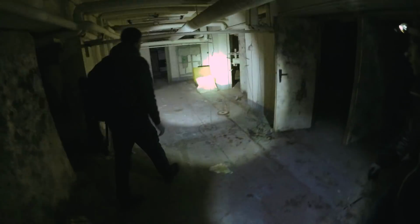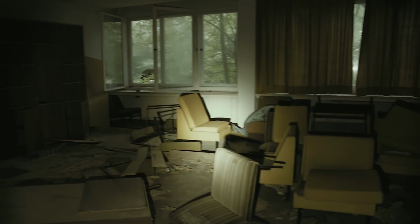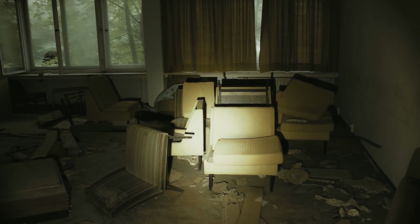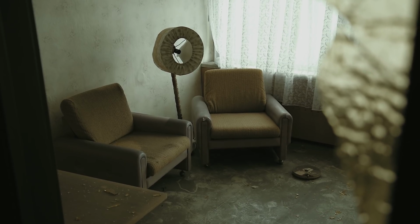Windows and doors were boarded up. Huge parts of the imposing building complex were already ruined by vandals. After 20 years of vacancy, the former luxury hotel is nothing more than a shadow of its former self.